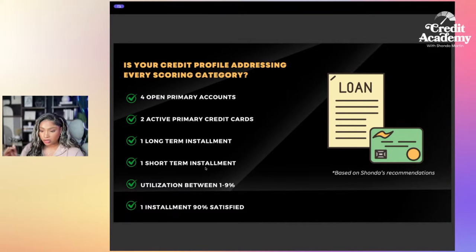However, if you already have a long-term installment, like a student loan, a mortgage, or an auto loan, then you're good. You've already checked that off the list. Okay, so then the fifth item on the checklist is reported utilization between 1% and 9%.